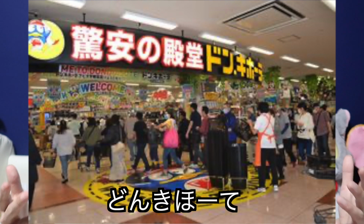And the second tip is, well, this may be too much to ask, but if you can, try to find a place near Don Quijote. Don Quijote is a discount store that has pretty much everything you need in life. They have toilet paper, tissue, water, food, drinks, grocery stuff, socks, underwear, condoms, pretty much anything. So that's my advice. If you can, try to find a place that's close to Don Quijote.